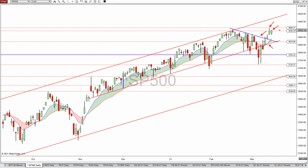So at some time in the near future, we could see a pullback, and when that occurs, we'll be watching for potential support from this trend line here near this 3,870 level. And for the upside, we'll continue to watch for a new high as it moves up toward the 4,000 level and toward the upper trend line of this channel near the 4,050 area.